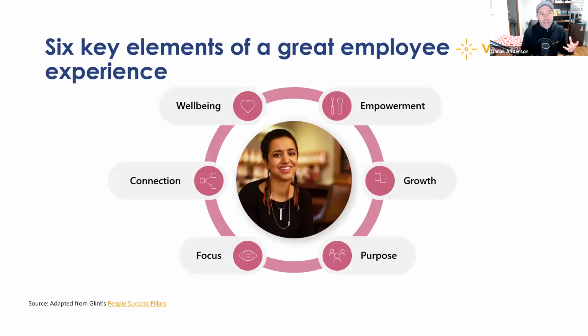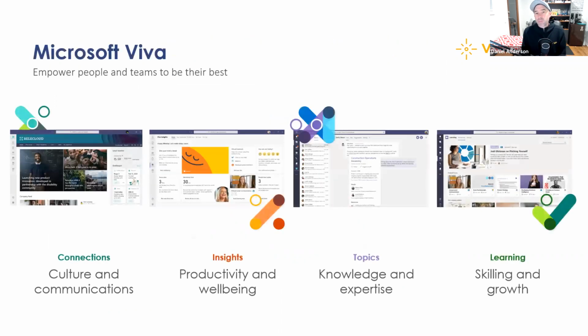Now, we see 6 key elements of developing a great user experience. Again, the employee at the center: empowerment, growth, purpose, feeling focused, connection with the rest of the company, not just your little team, but the entire organization. And also what is really important is the well-being of employees. Now, this has led to Microsoft making some really big investments in this space.